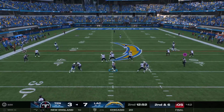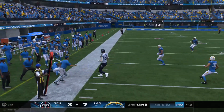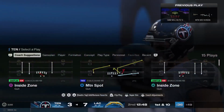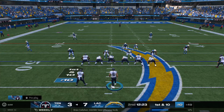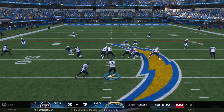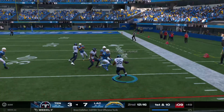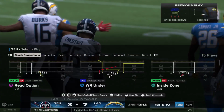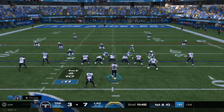Looking to throw on 2nd down. Levis. Got a man, and he hits him in stride. And he's able to take it across midfield before going out of bounds. A gain of 9 yards. 1st down, Tennessee. On 1st down, they'll go to the ground attack. And good space to operate there as he takes this down inside the 35-yard line. This offense finding its legs now.